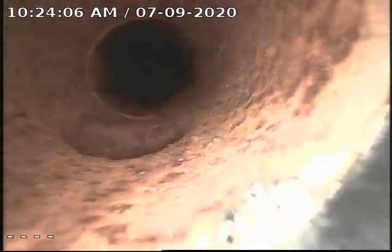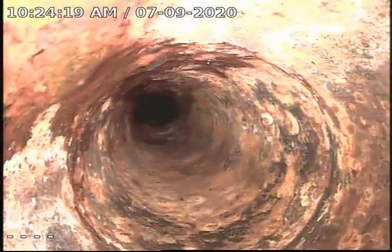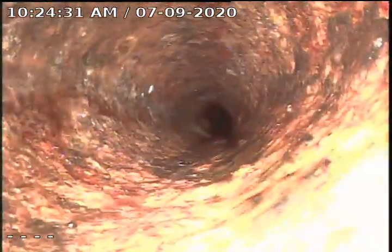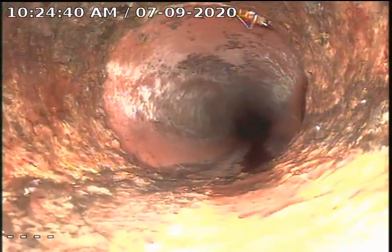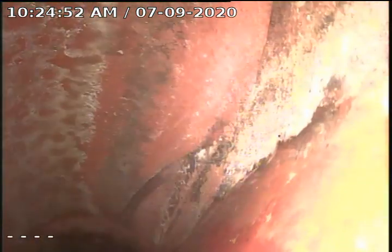Top of the vent stack appears to be ABS. Looks like it's transitioning to cast iron through the rest of it. Looks like it transitions to clay pipe outside of the house.